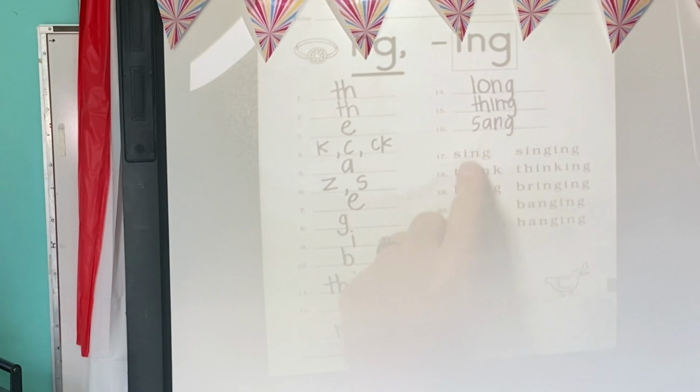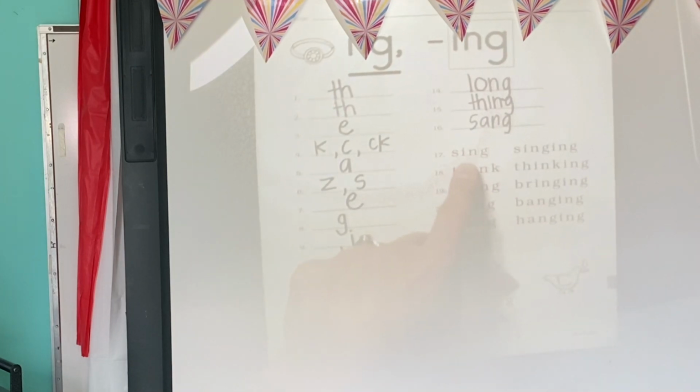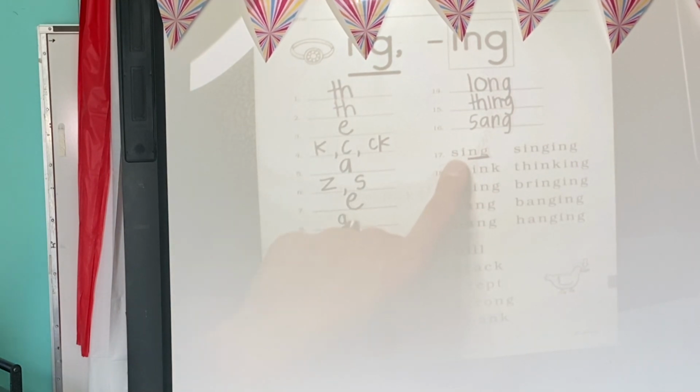Let's code number 17 together. So we have the word sing and the word singing. So let's code the word sing first. I see an ing digraph we need to underline. And I also see a vowel. Is my vowel short or long? Short, that's correct. So I'm coding my vowel with the short symbol.